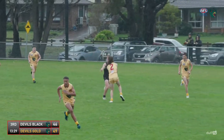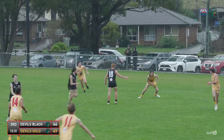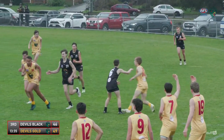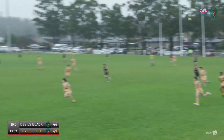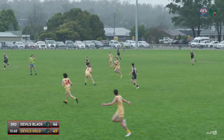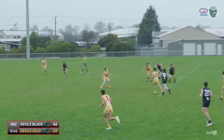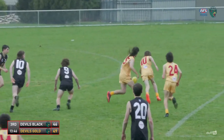So exit from D50, great mark there from Free. Free looks to move the footy, keep it going. He does. Good kick there, and he finds Russell. Russell looks to go in board. This is that attacking kick. Now what they do? He's found Redmond. Redmond swings onto his right, keeps the ball moving forward. This is where you can catch the defenders out.